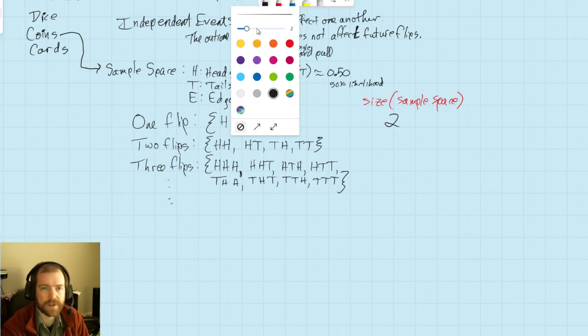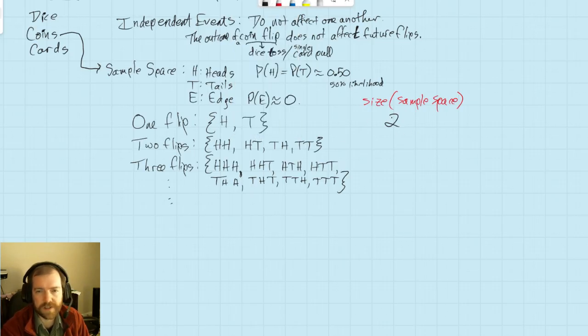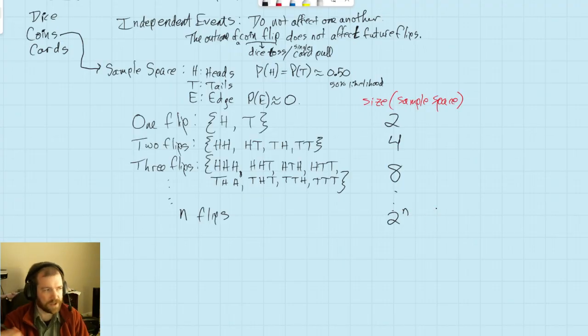So for one flip, this is going to be a sample size of 2. 2 flips, we have a sample size of 4. 3 flips, we have a sample size of 8, and so on and so forth down. So for n flips, we're going to get a sample space of size 2 to the n possible flips.